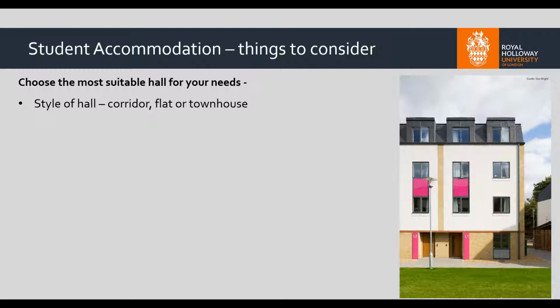We have the corridor style, which is a bit like a dorm, where you have your own room on a corridor with maybe 80 other students. You may share a bathroom and have your meals cooked for you. One of the key benefits of the corridor style is that you're living with lots of other people, all on one floor, so you meet loads of people really quickly.